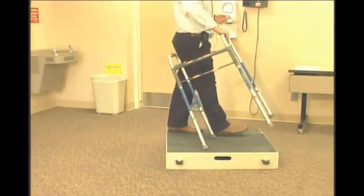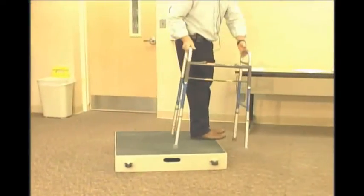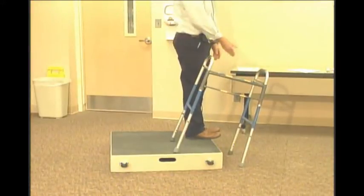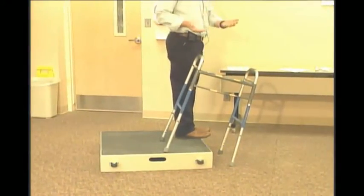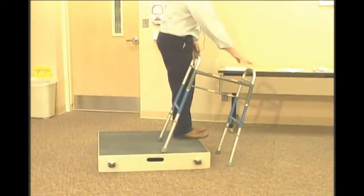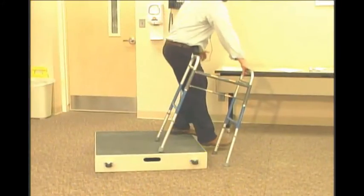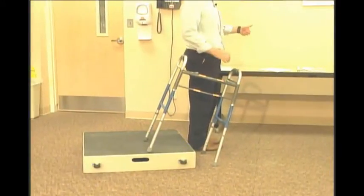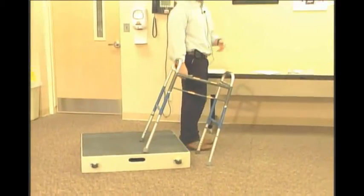Now when we're going down, the walker again is positioned sideways on the step that I'm on, or the step that I'm going to. We go down with our bad leg first. Again, for this demonstration, my bad leg is my right leg. Down with the bad, follow with the good. Again, you can see why it might be nice to have a rail with that.